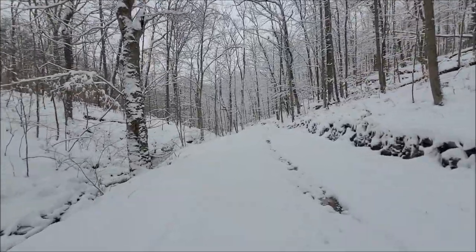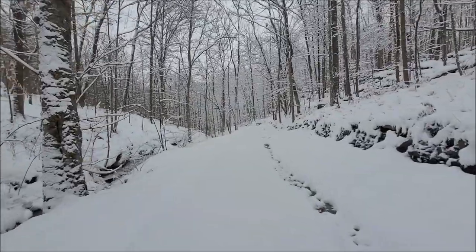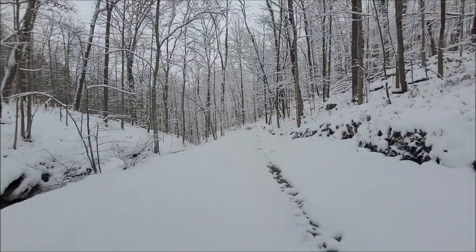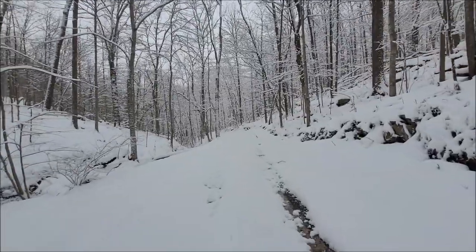I'm going to head down to the lake and then catch the Four Seas Trail so we can see Shangri-La Arch. It's snowing like crazy. I can't even talk because I'm getting hit in the face with snow. Oh. Awesome.